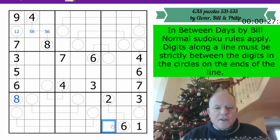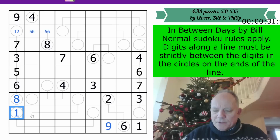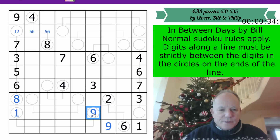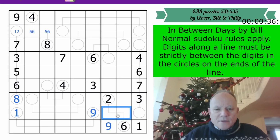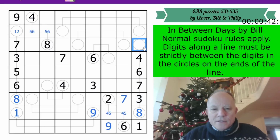They can't include a 9. 9 can never be on a line, so they include 2 to 8. These must be 1 and 9 in the circles. These are in between 2 and 6 and don't include a 3. I can barely keep up with talking about this.